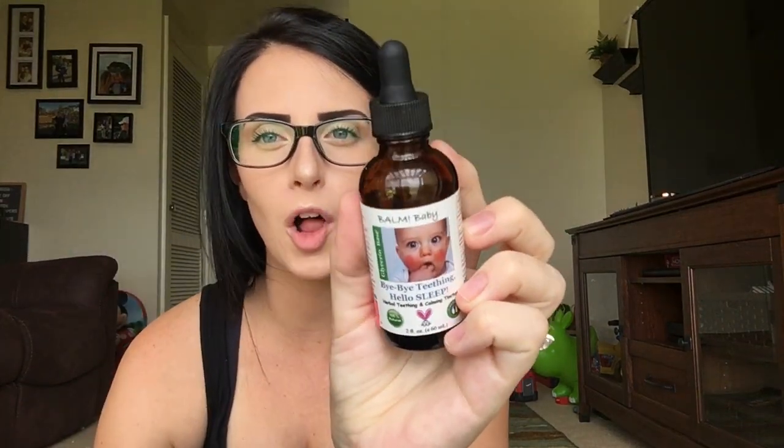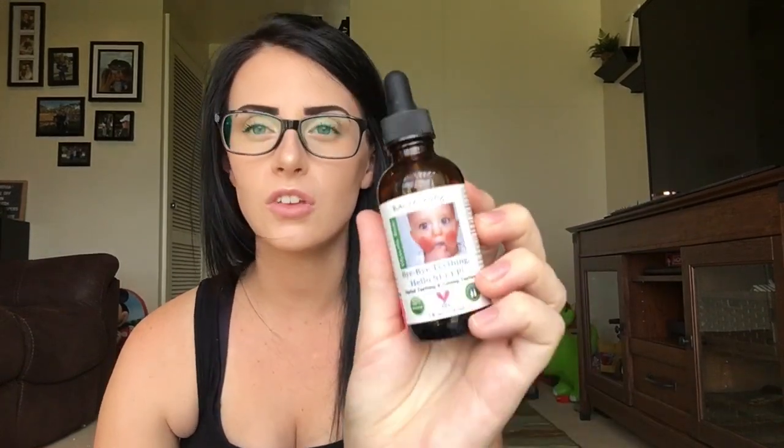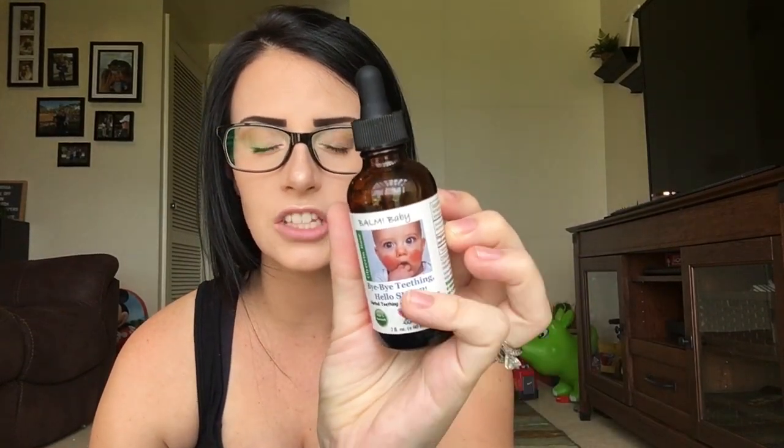The other thing I really highly suggest you get is this Bye Bye Teething Hello Sleep by Balm Baby Drops. I know you can get this on Amazon. This is the glycerin base. I know they have one other base, but I really like this glycerin one. And it's glycerin, water, organic chamomile, and organic catnip. It sounds kind of weird, but this is a lifesaver.